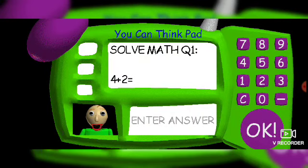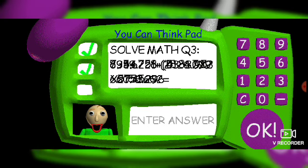Notebook. Problem 1. 4 + 2 equals. You got it! Problem 2. 9 + 7 equals. I can't believe it! You're incredible! Problem 3. Plus. Times. Equals. I don't know.